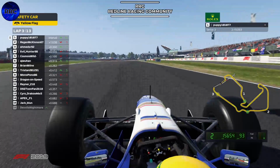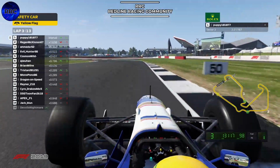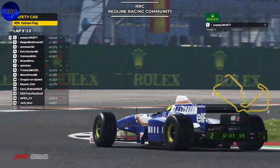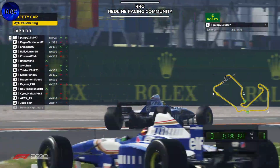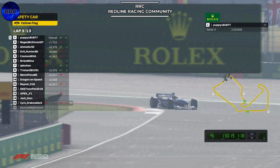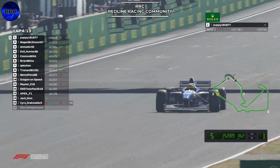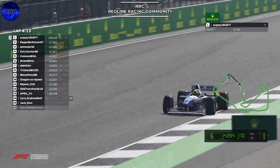So Puppy is about to lead the pack away. Puppy launches. Yeah, we'll get back into the race now and not talk about my stories with Darren Heath. Puppy goes and launches, power down, and we're off racing again. Puppy's got a gap from Regan, 1.7 seconds. Go on, Puppy. Go on, boy. Car in the pit lane. Cairo has pitted.